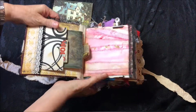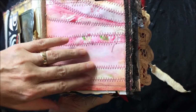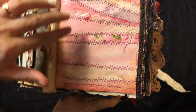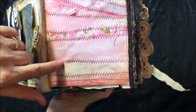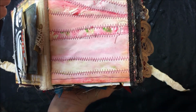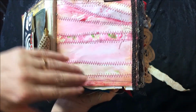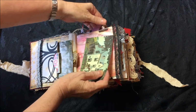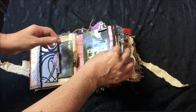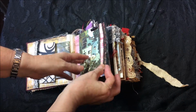And over here are some of those stitched-up papers that I do sometimes with different paintings. First of all, I tear them into layers and then I stitch them back together, and it gives this beautiful effect with some different colors, mostly pinks and reds, and I contrasted that with black ribbon over here.